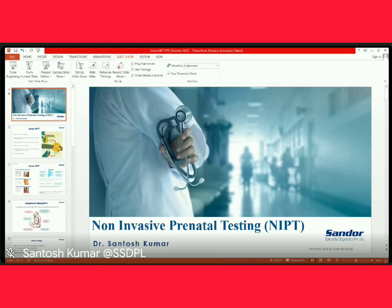Non-invasive prenatal testing is sometimes also called NIPS or NIPD, which means non-invasive prenatal screening or non-invasive prenatal diagnostics. Basically, this is a screening test done for pregnant women to check whether their fetus is predisposed to any genetic condition or not.